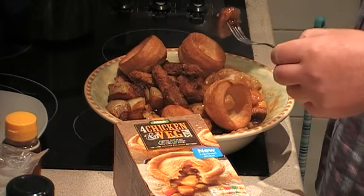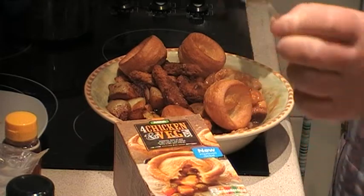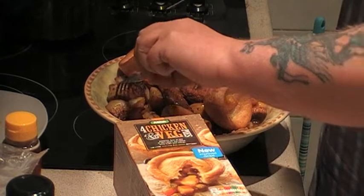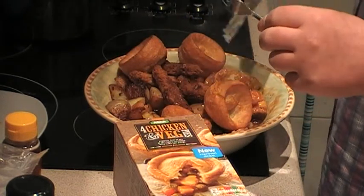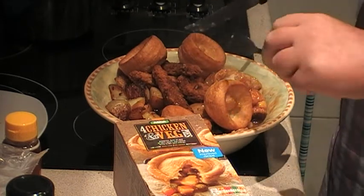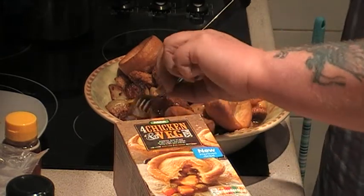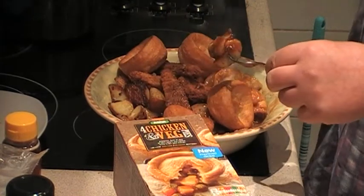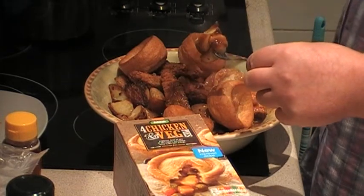These ASDA potatoes that I'm eating here were the cheapest out there. They've got like half a dozen brands of potatoes, and these were the cheapest out of the lot. They're perfectly fine. And I'll tell you what, I'm terrible. When I go into the shop, I'll spend 10 minutes just looking at 4 different brands of gravy. Oh, I'm bloody terrible. I read everything.